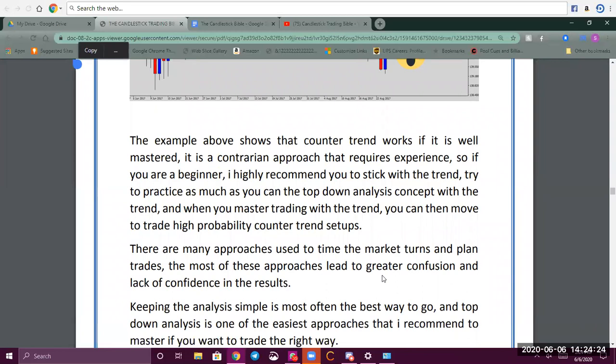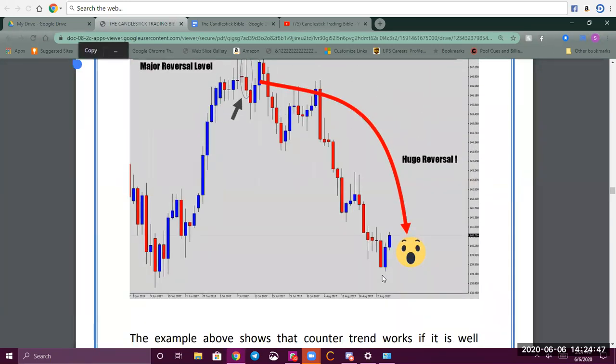The example above shows that counter trend works if it is well mastered. It is a contrarian approach that requires experience. So if you are a beginner, I highly recommend you stick with trend. But if you can understand this right from the jump, this is my approach to it. If you can understand this before learning trend, trend becomes easy. You're just looking for pullbacks. If you understand highs and lows and breakouts and retests, then you can get a better understanding.